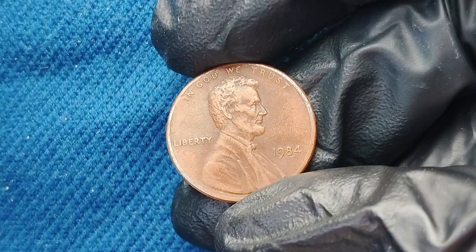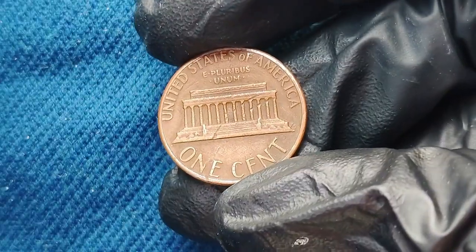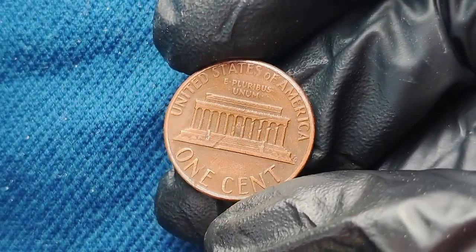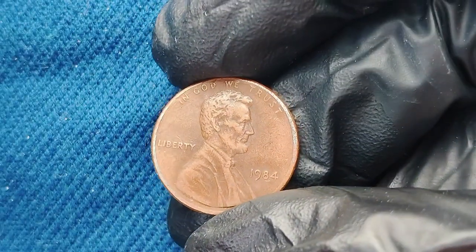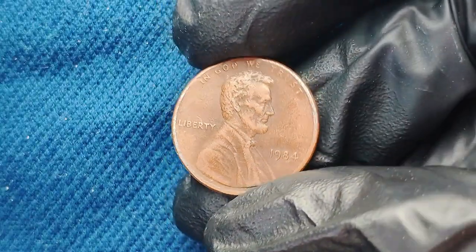The 1984 no-mint mark Lincoln cent isn't just a coin. It's suspense. It's mystery. It's a once-in-a-lifetime chance wrapped in copper, waiting for someone like you to uncover it. So start searching, start dreaming, and remember, every penny has a story. Some, however, can write the rest of your life.